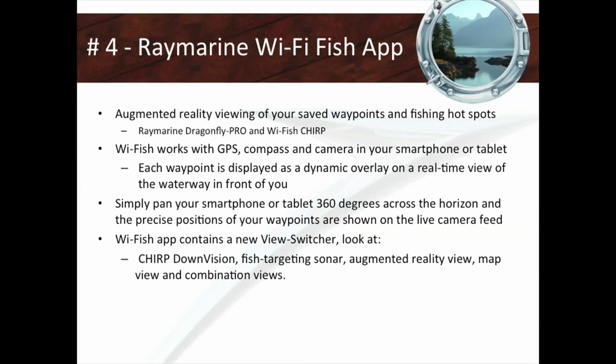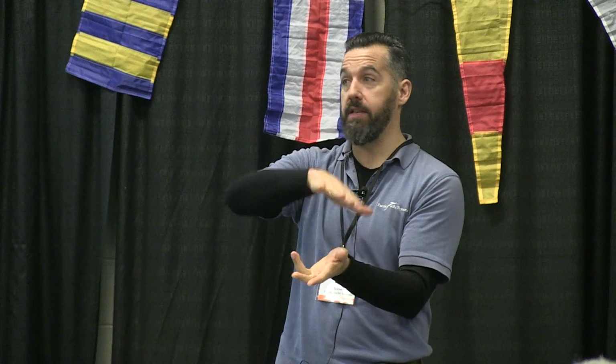So it only works right now with the Dragonfly Pro and the Wi-Fish Chirp. And actually, the Raymarine Dragonfly is not that expensive. It's actually a very cost-effective sounder and chart plotter. And so you can then stream that information to your tablet, and then you can go, okay, where's everything? Instead of looking at things on a chart plotter and then imagining where that is on top of the world you see, you take your screen and it's going to show you where your waypoints everywhere are.